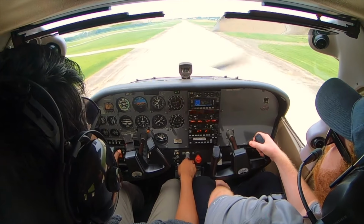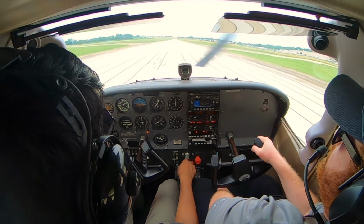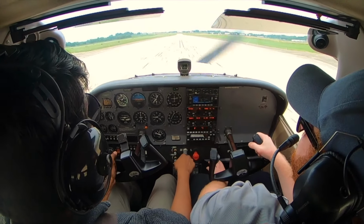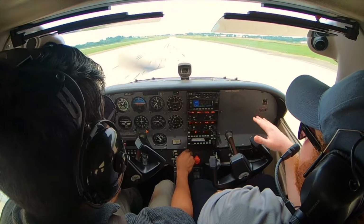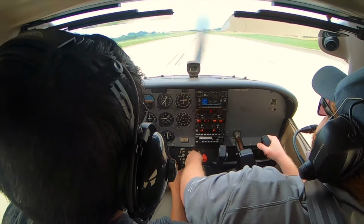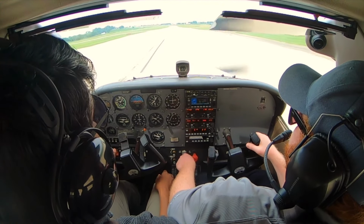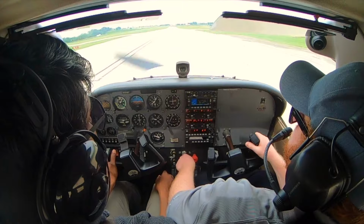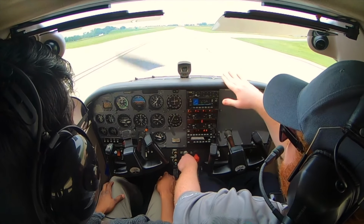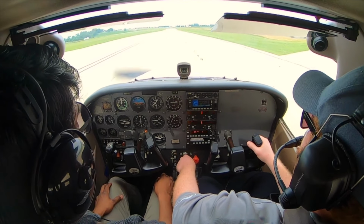So, I'm going to reduce my power to idle and start adding back pressure here. A little bit of right rudder, a little bit of left aileron, okay? Not that much, not that much. I had a little bit too much; you saw how the nose started to swing there? The airplane was trying to go forward, but the nose was moving to the left.